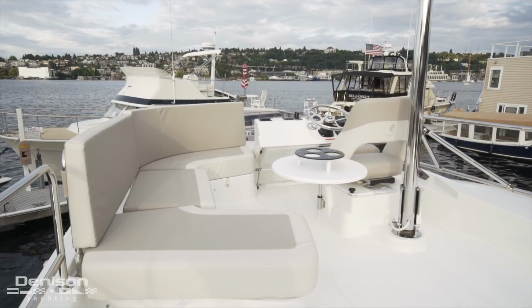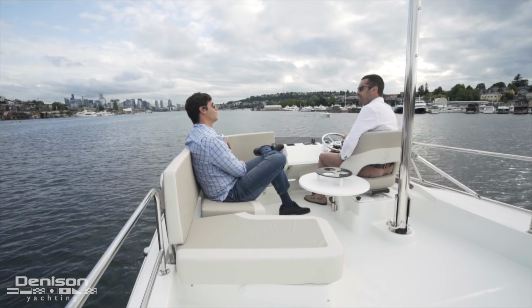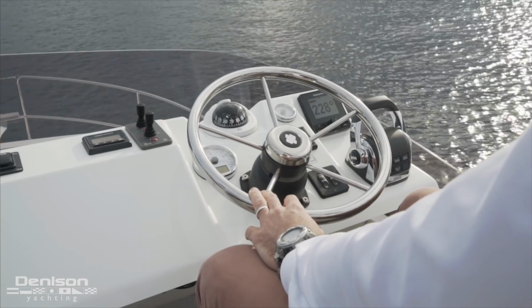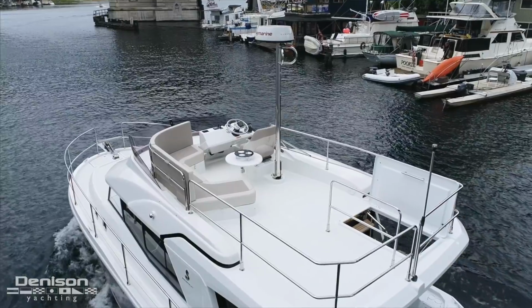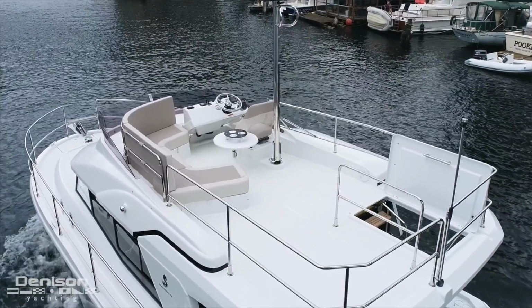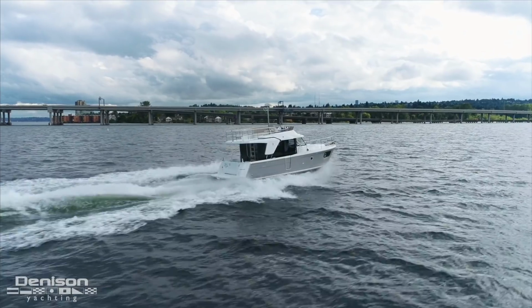The forward half of the flybridge area is where you'll spend a lot of quality time. Catching up with friends as you wrap up a late afternoon cruise is just one way to experience these Seattle cruising grounds. Having a space like this where you can entertain 4 guests as you run the boat is another on the long list of things that separate the Swift 30 from the rest of the field.